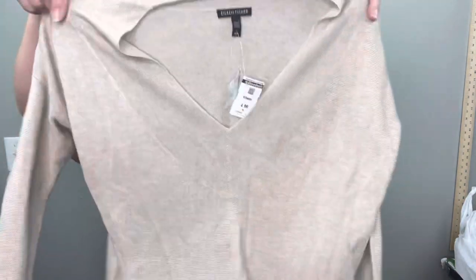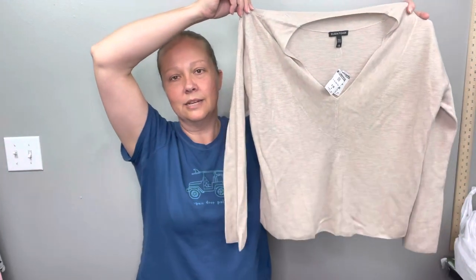This was $4.99. It's a medium. It's Eileen Fisher. Just a cute little sweater. Wish it was my size. Definitely would keep.